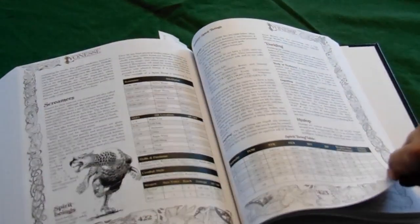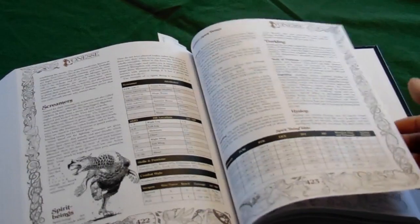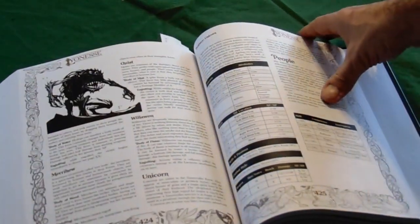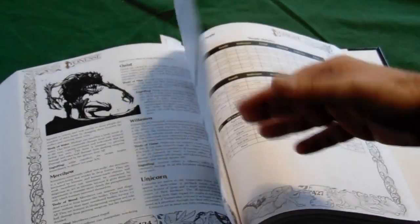Sandestins. Screamers, also known as battle chickens. Wonderful picture there by Eric Lofgren. Quists. People.